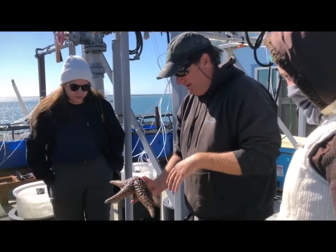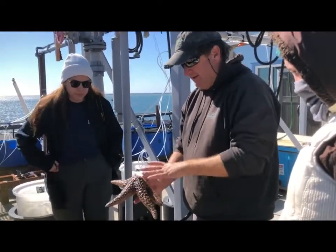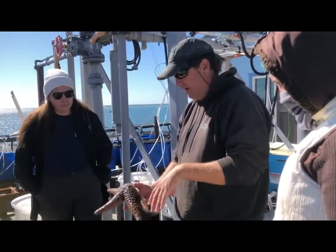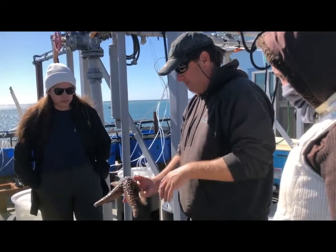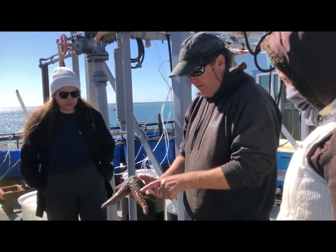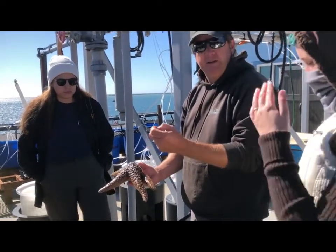So the Gigantea keeps its back clean. Most of your surface, like you look at our pier piles, there's stuff growing all over it. This guy keeps his back clean with these special adaptations called pedicellaria. These are actually little pinchers. Oh.